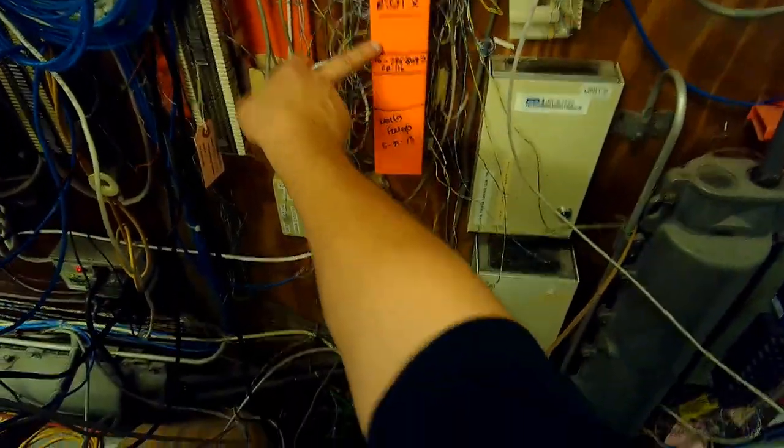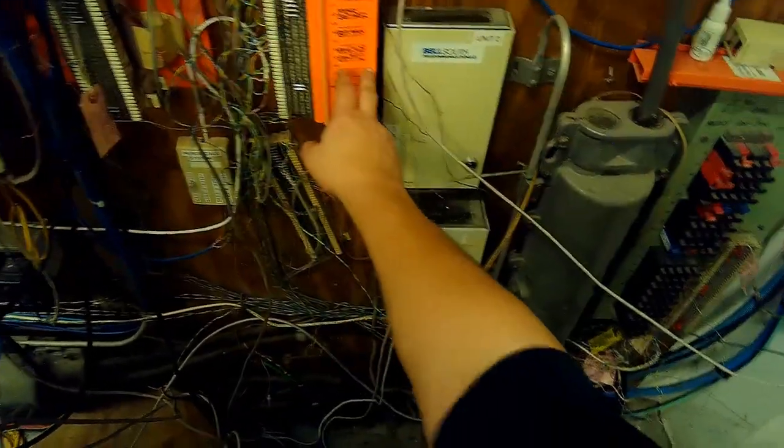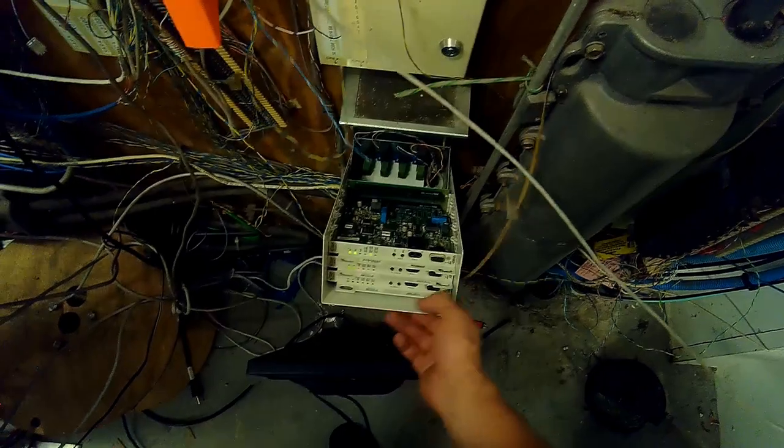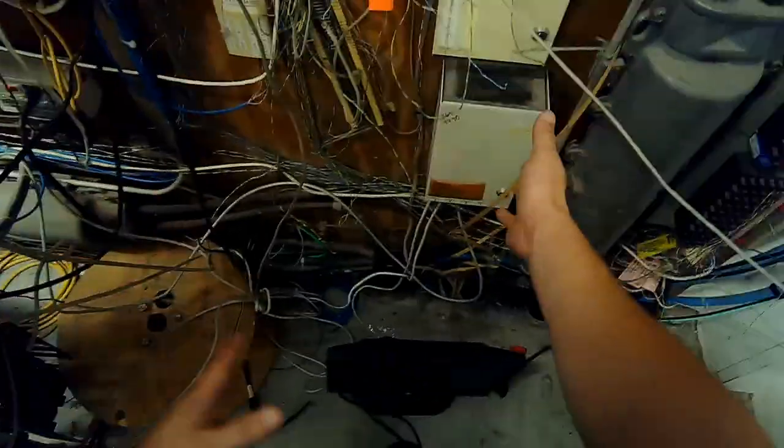Got Bell South boxes here. Right here. You can comment and tell me what those are, because I don't know. I don't care, because I don't mess with them. That's it. That's all I do, is look at it. Here's the back of the rack.